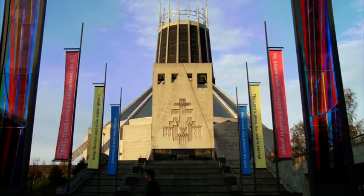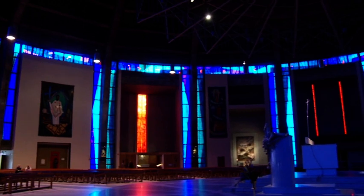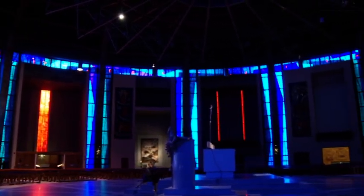The organ reform principles clearly influenced the design of the organ built by J.W. Walker in 1967 for the Metropolitan Cathedral in Liverpool.